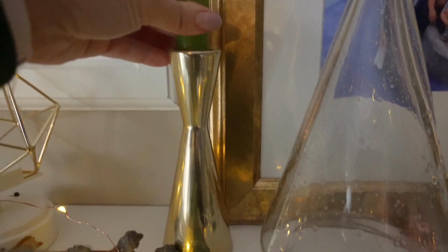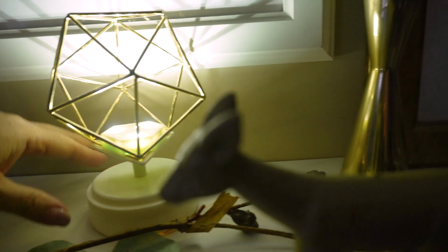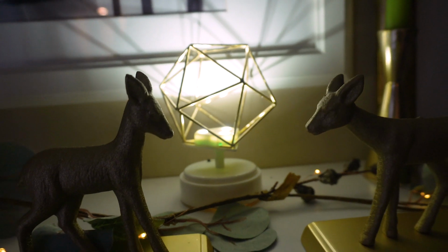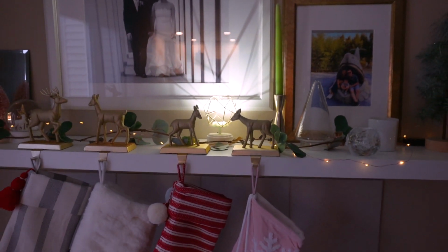And then this, separate times, but I got this candle and this candle holder. I don't even know what this is, or if it's missing a part even, but it lights up like that. And I think it's cool, especially from far away. It gives a nice ambient glow. Look at that. It even goes all the way up to the ceiling.